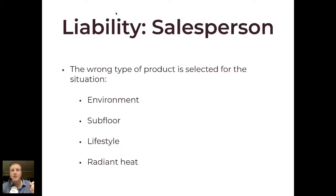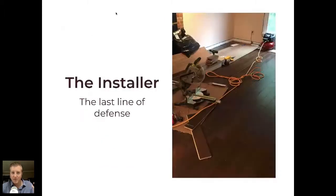And I want to talk about the installer, because their job is really tough. And then I'm going to get focused on an entire section, but this is a brief overview. This isn't even everything, but this is what they're liable for. So if something goes wrong, this is what is the installer's fault. Some examples: it wasn't measured properly, so they don't have enough material. It wasn't laid out properly.